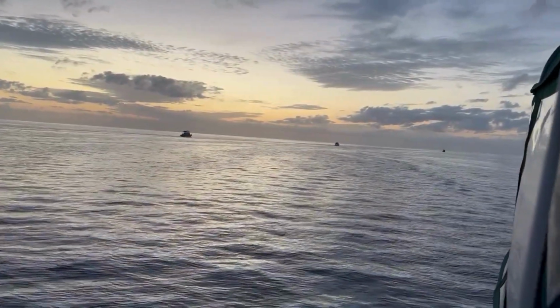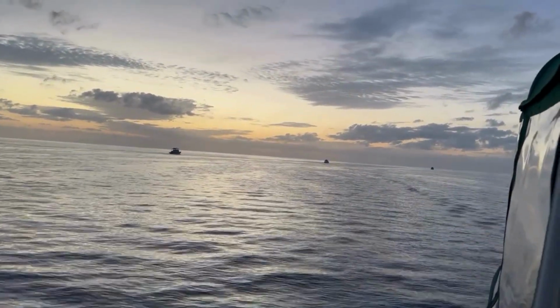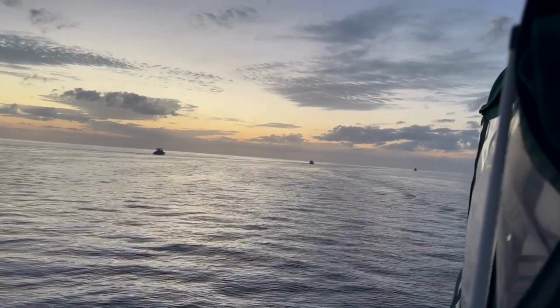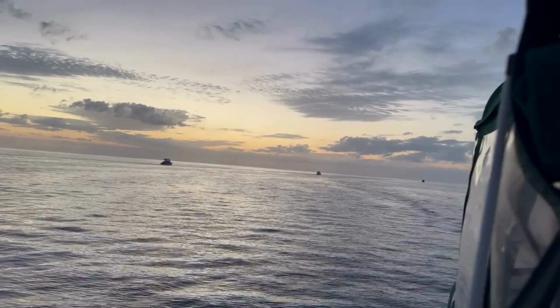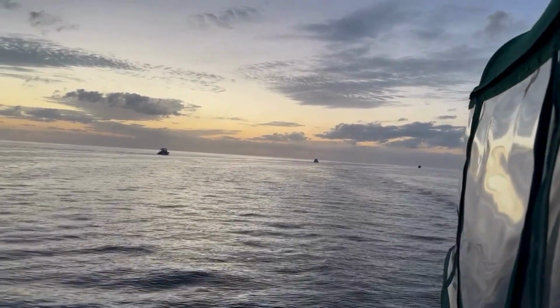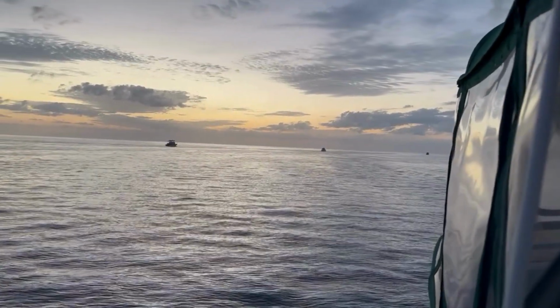Good morning from the Gulf of Mexico. We have the Gulf Crossing Flotilla. To the left, all the way over, is Athena. The middle is Breezu. And then way up there is Destiny. And we are cool beans.